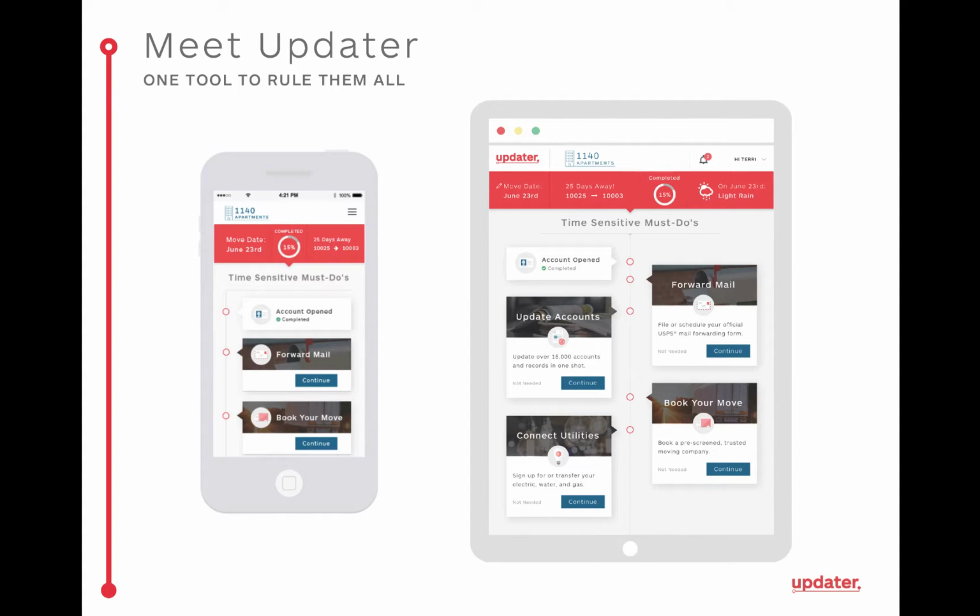Now, I also like to note here, guys, that Updater is the smartest and, of course, the safest way to complete these tasks online, so your residents' information is always secure within the platform. Now, we're going to be diving into the dashboard in just a bit, but this is a quick preview on your screen here of how that dashboard would appear on both mobile and desktop.